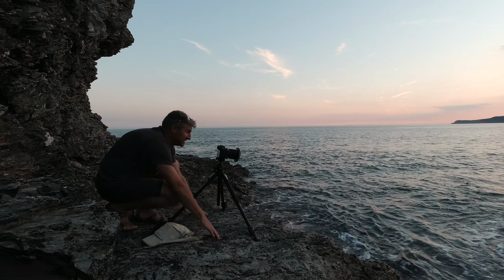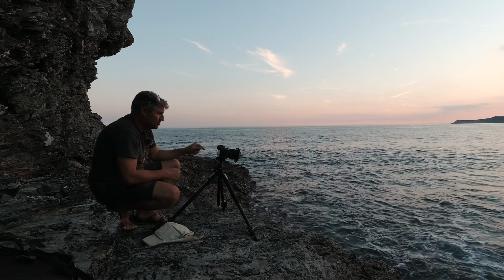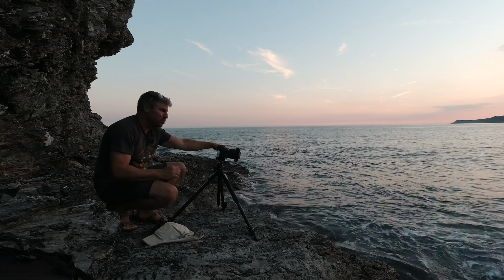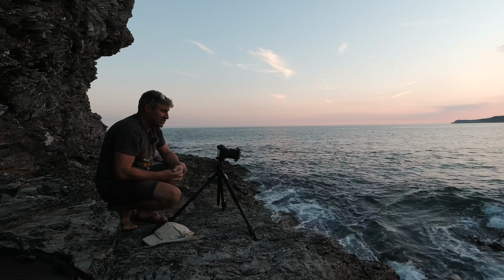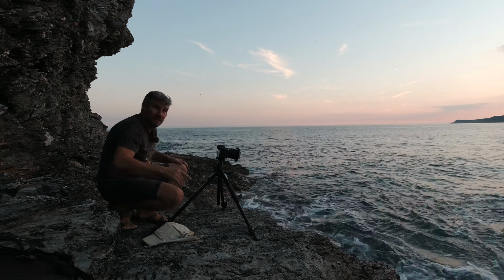Loving that. Quickly bang out one up for you. I'm literally focused just where these rocks go down, just on the end before it drops into the water. Focus there. F13, 10 seconds, ISO 100, IRND 6 stop. Boom. What do you think?